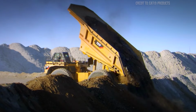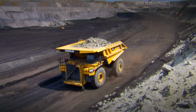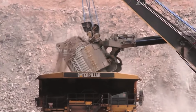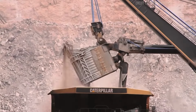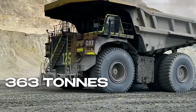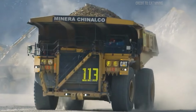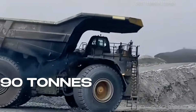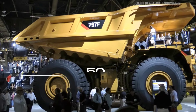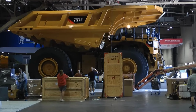Let's start with the numbers, because the Caterpillar 797F doesn't do anything small. This truck is part of the Ultra class. That's the largest haul truck category in the world, and it earns that title. It can carry 363 metric tons of material in a single run. The truck itself weighs just under 690 tons when empty. From bumper to bumper, it stretches nearly 50 feet long. That's longer than a standard city bus.